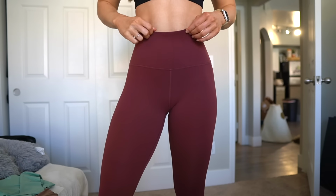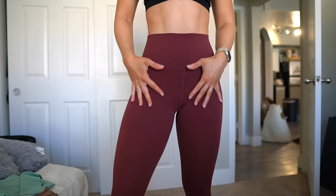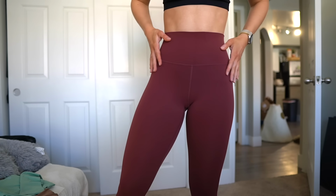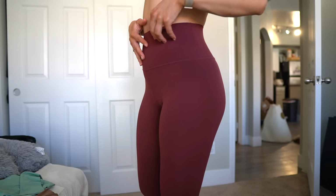Also, because these are so stretchy, I feel like you could either size down, or at least if you're in between, size down. This is a small, kind of my normal size, but I probably could do an extra small. So if you tend to run in between sizes, I would definitely choose the size down because these are very stretchy. We have a pretty thick waistband, so we get a little bit of lower tummy control here. Like I said, overall light compression.